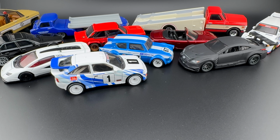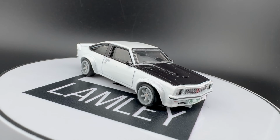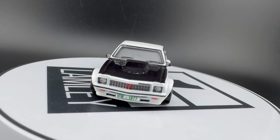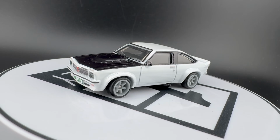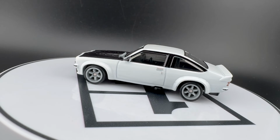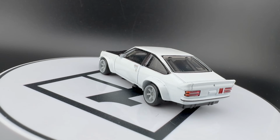All right, our Australian friends loved getting another, the second Holden in 2 years, right? This is the '77 Holden Torana A9X. Two versions of this one. We'll just focus on this white one from Boulevard because we also saw a 2-pack version released soon after that. A little bit more, almost like a Marlboro tribute.